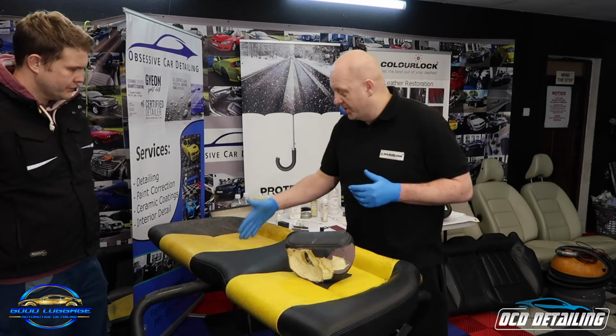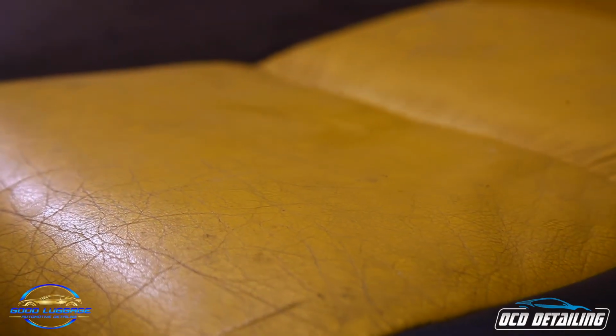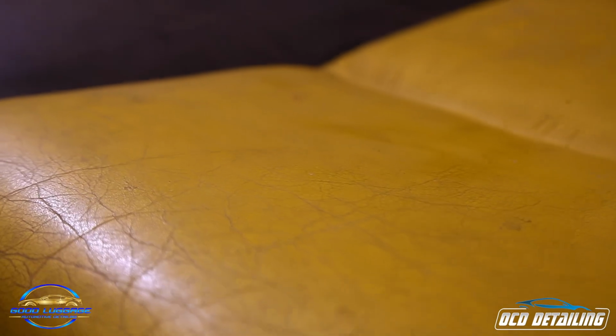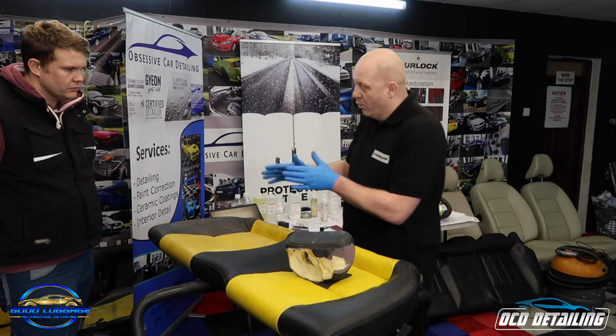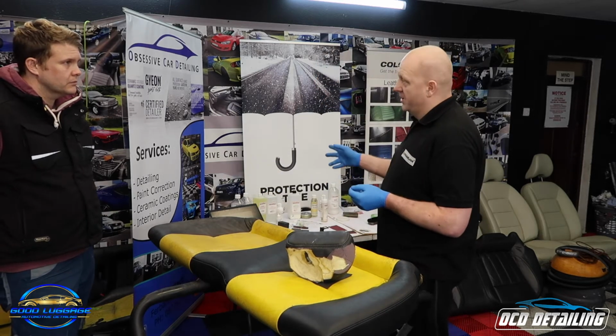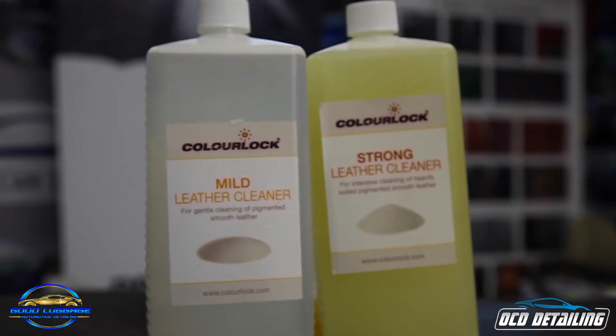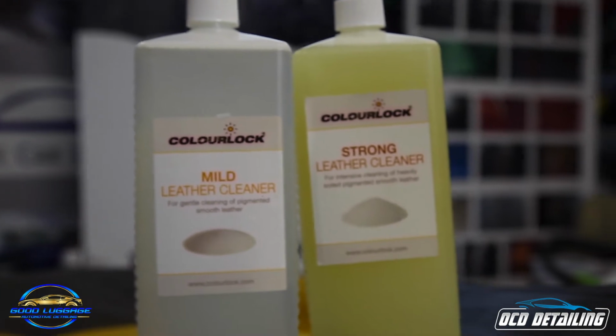So let's say if I have really dirty leather, I will use a stronger cleaner. If I have new age leather that is in good condition, or worn leather, then I use a mild cleaner. Colourlock has two cleaners there. One is Colourlock Strong, and the second is Mild.